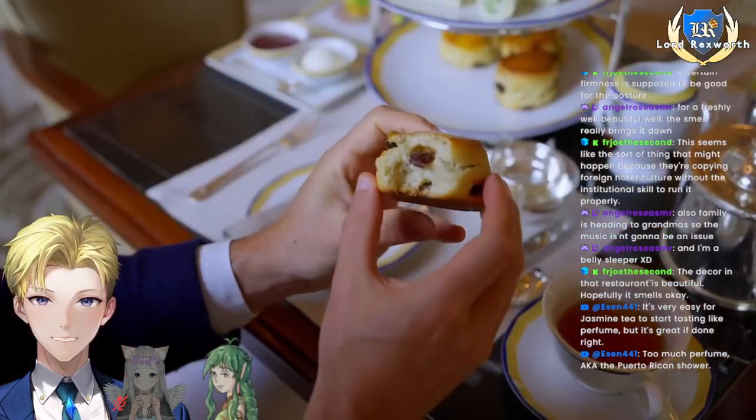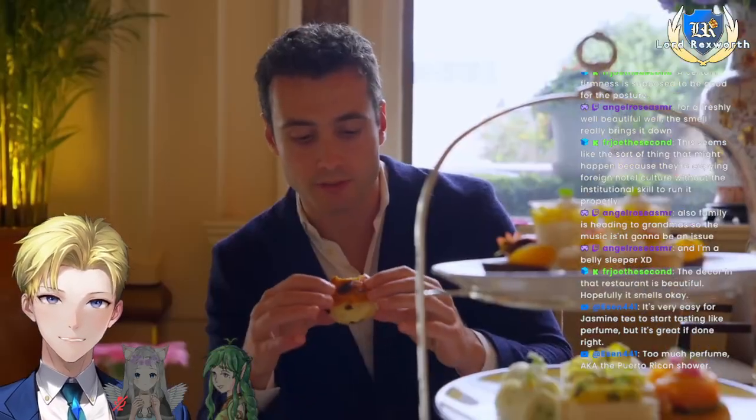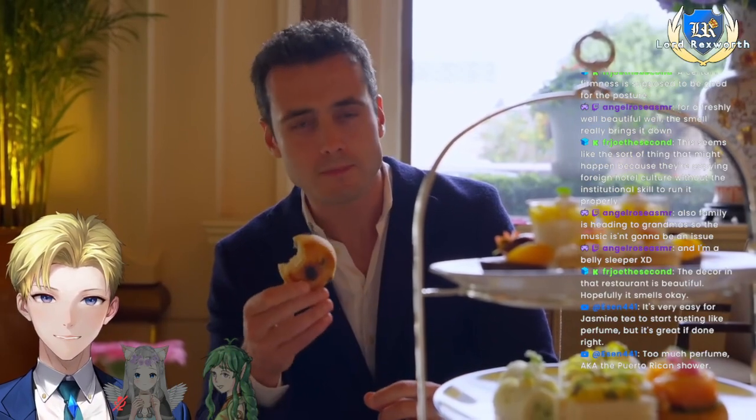I can already tell this is a big difference from what we had at the Signal afternoon tea in Seoul, South Korea. Wow. A little bit of a honey sweet bread flavor coming through. It's so dense. It's not too dry. It's very fluffy. That is how you do a scone with afternoon tea. And it makes sense why they haven't changed the recipe in almost 100 years.